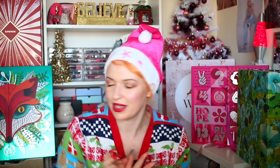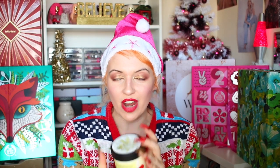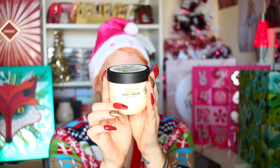But let's move on to the Body Shop calendar. Number 22 is quite a heavy one. Oh, it's the body yogurt! Yes! This is the Moringa body yogurt. I'm so excited. It smells nice. It has a little bit of a magnolia smell, and then almost a bit of citrus to it. I really did want one of the body butters. This probably wouldn't have been my choice in the scent, but I'm still really pleased and excited to try that out. I really did want to try out one of the body yogurts.